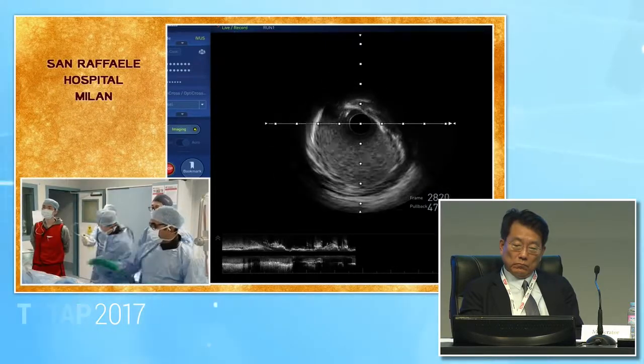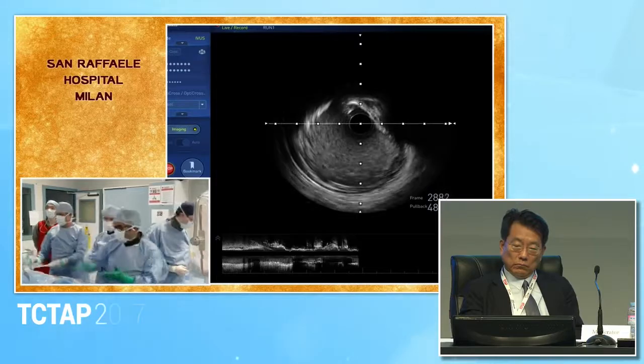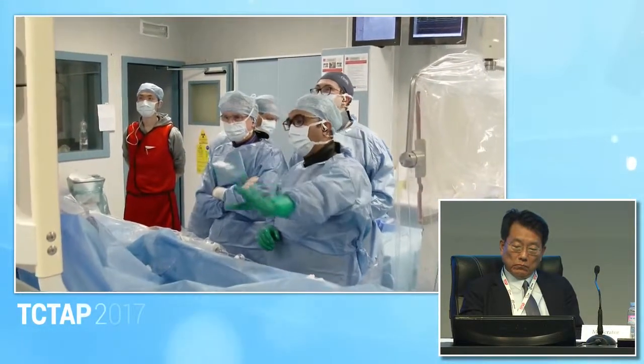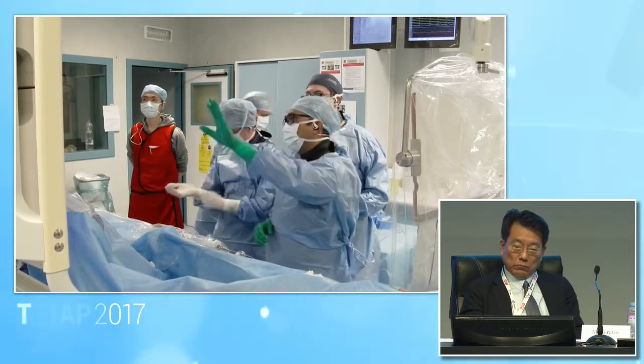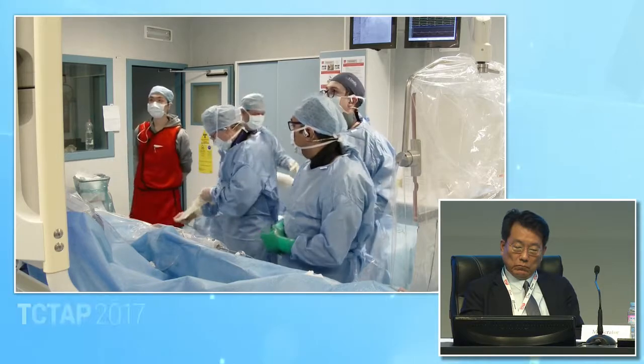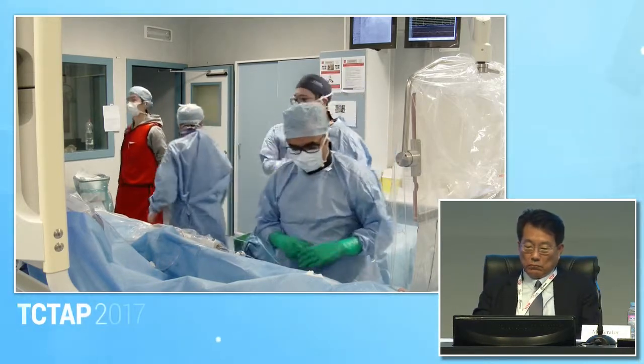Okay, so maybe we can go to the other room. What I will do is kiss this bifurcation again with 3.0 and 2.5, and then I'll do the same thing on the proximal bifurcation, and then I'll call you. And we look and we decide what we do in the LAD. Okay, let's go to the other room.